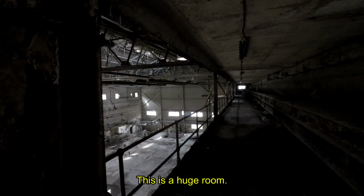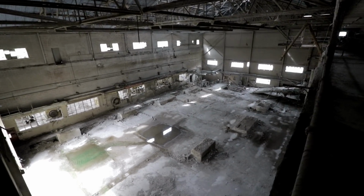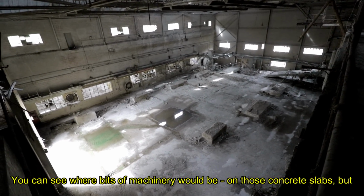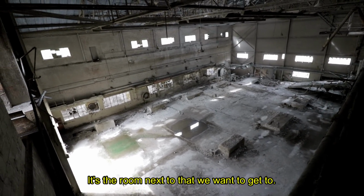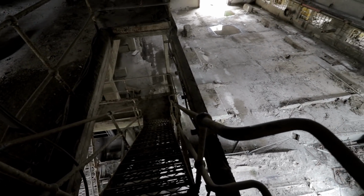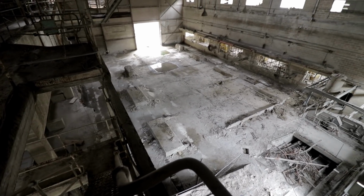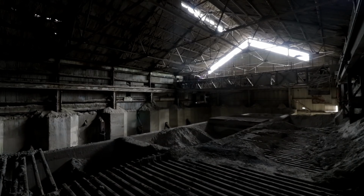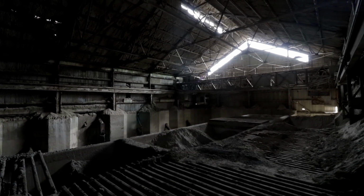This is a huge room. See where bits of machinery would have been on those concrete slabs, but nothing much remains. It's the room next that we want to get to. Huge mixers would have sat on the stone foundations all that time ago. Potentially in the past, shortly after closure, the company would have wanted to strip the factory in order for demolition preparation, but as time went on the cost increased and the initial interest was lost.